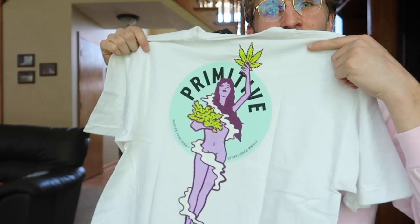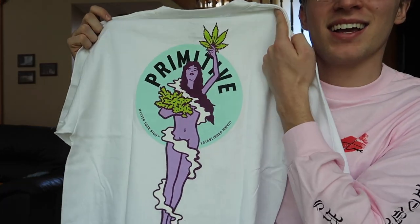Bruh! It's a weed shirt! And it's got a thotty on the back! W! This is one of those shirts, like 100%, you gotta cuff the sleeves. It looks good though when you cuff them.